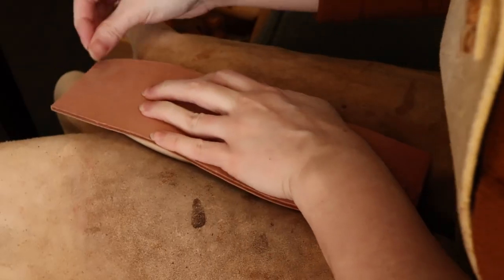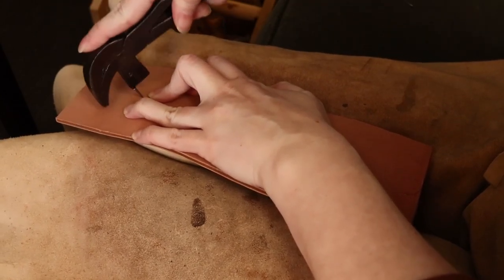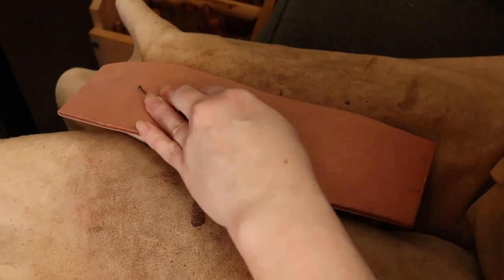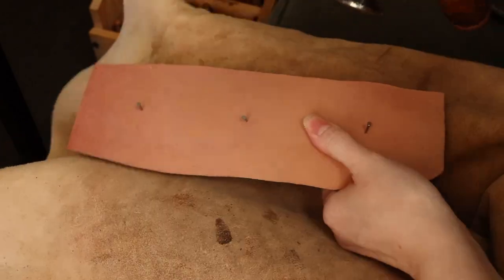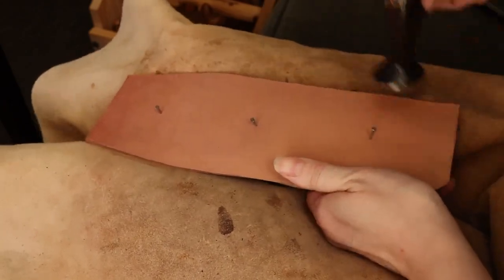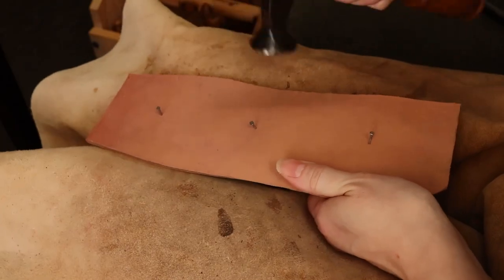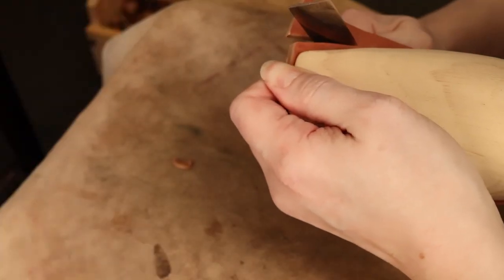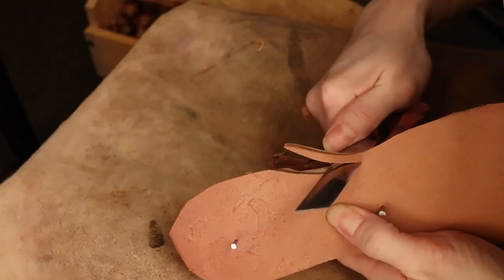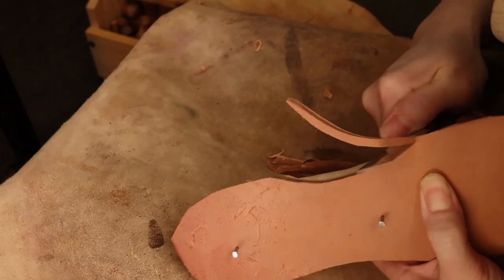The insole for this particular type of construction method, where we're going to be adding a welt around, is where the main structural stitching is going to take place. So it's going to take a lot of effort to get this insole up to what it needs to be. I'm starting by getting the general shape, making sure it fits the last as closely as possible. And once I have done that, I can get to shaping it and adding in all of the holdfasts and the stitching holes that I'm going to need for later.